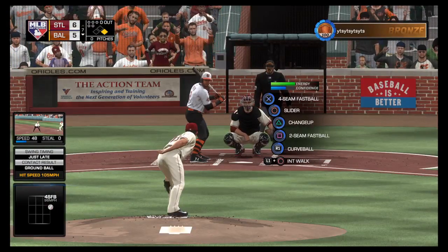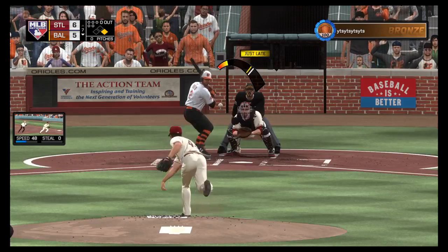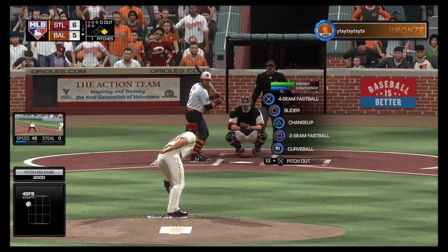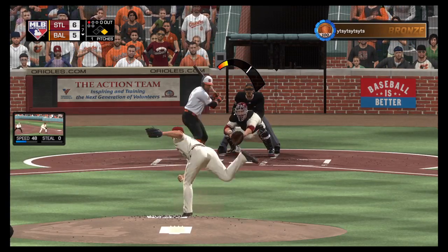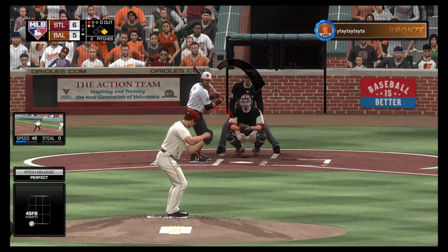Cardinals get the bullpen started here as a right-hander's up and warming. First delivery to him on the way. A fastball here as he'll take a look at ball 1. 1-0. That's that controversial pitch right there. It's in the zone, should be called a strike by the book, but it's not a strike in baseball, not in the big leagues anyway.